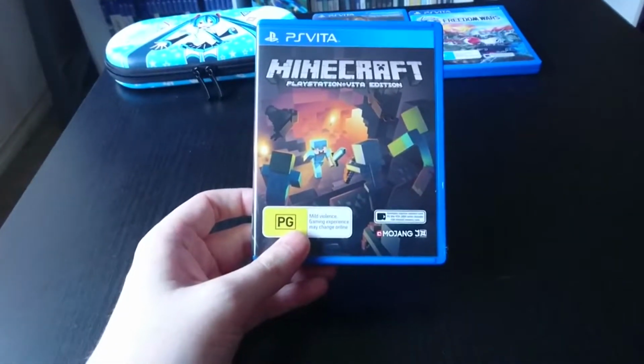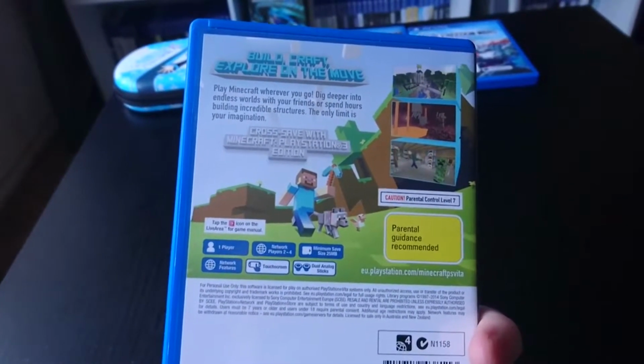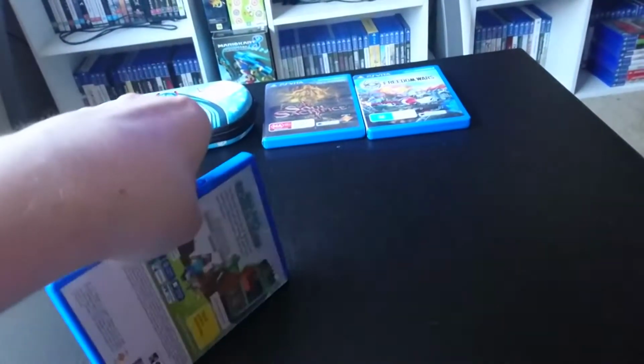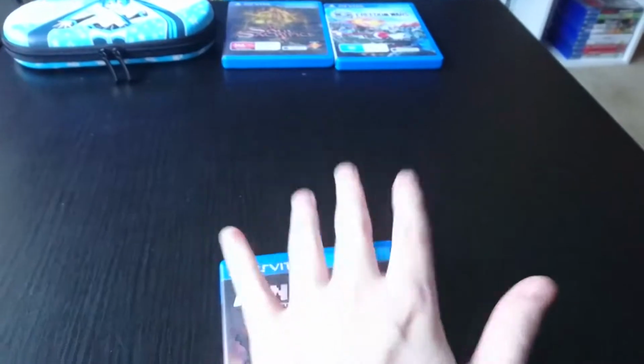Minecraft, this actually came with the Vita. So, yeah. I got it just to have. I've got every Minecraft version on PlayStation systems now. And a lot of people say this is digital only, just to show you that it's actually physical. So, yeah. It's a Minecraft that came with this system.